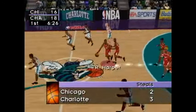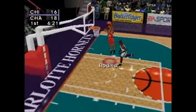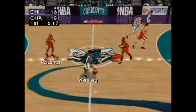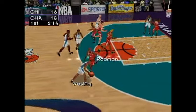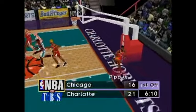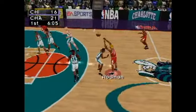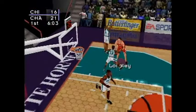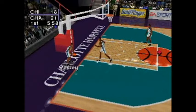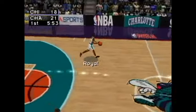From half court to Wesley. Number 9 for the interception. To half court. From mid court to Rodman. Takes the jumper. Rims the ball out. Mason to Wesley. He pump fakes. Drains it. Inbound pass to Rodman. Passes to Longley. He pump fakes. With the J. He hits the shot. Charlotte leads by 3.